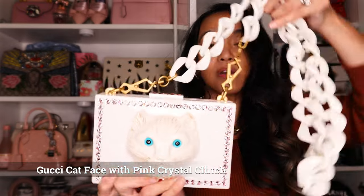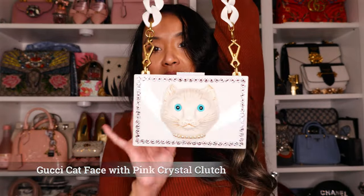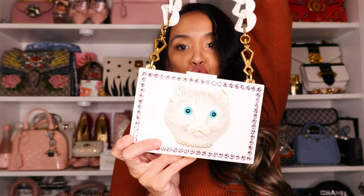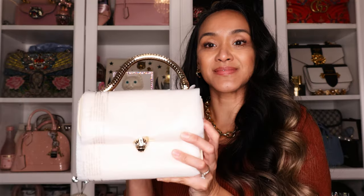So this is another special edition. Oh my God, so loud. Art piece of mine. It's a Gucci clutch bag. Let's see, it has all the crystals. Oops, oh, my bracelet fell.